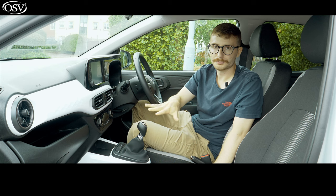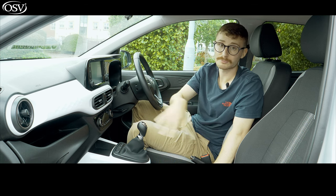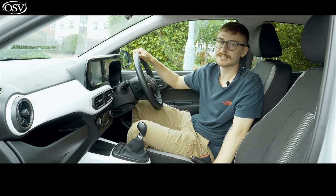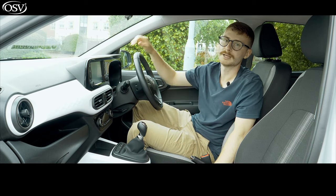If you go with the N-Line model, you benefit from the N-Line interior design pack, which adds red accents around the interior here, as well as red stitching on the steering wheel, gear lever, as well as metal pedals. So really bringing out the sporty appeal of the i10.